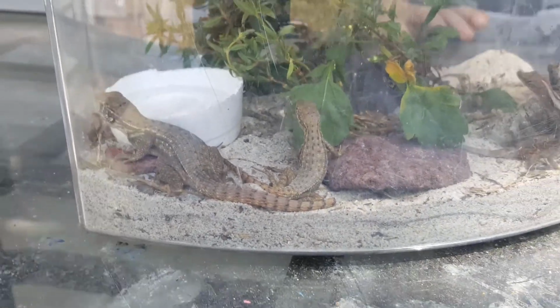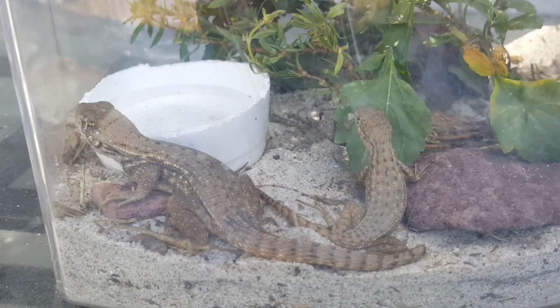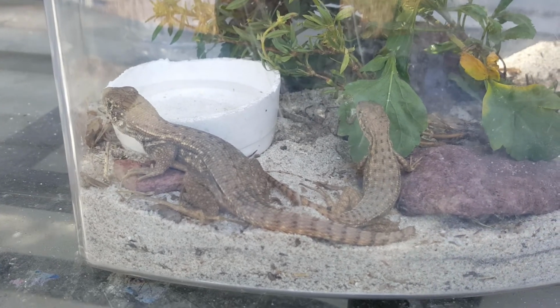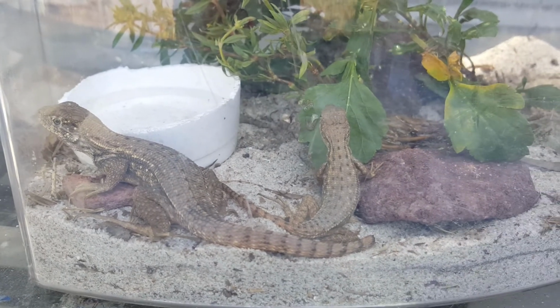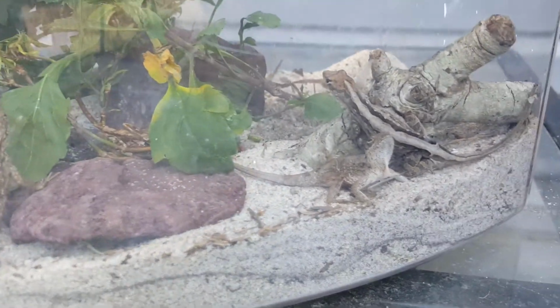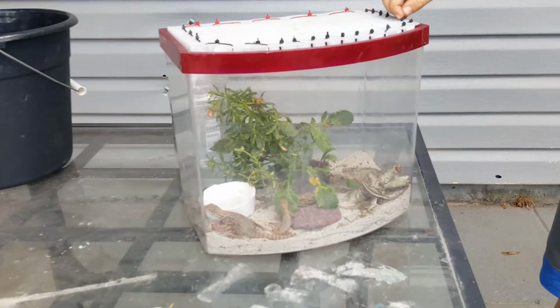Which one? A little curly tail lizard. That's one that we caught in Jupiter, Florida, right? Yeah. And we caught this one at a park. Melbourne Beach. And it was in a tree. There's a hole in a tree. And we put a stick in there. And I went to go play and we came back.